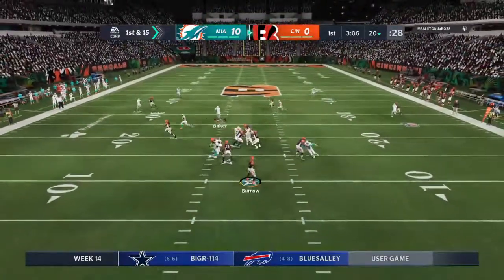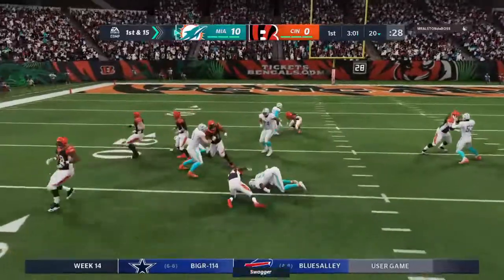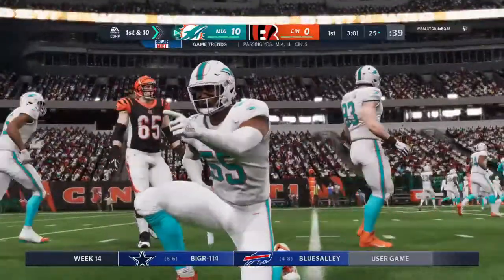Now it's Burrow. Into heavy traffic, and it's intercepted. Picked off by Jerome Baker. And the return will stop right around the 25. First quarter, and now he already has 2 interceptions.